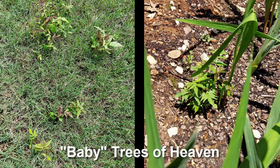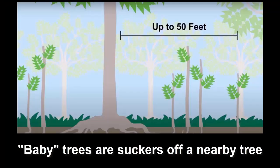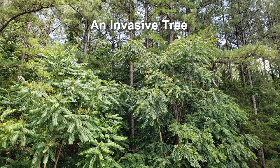But then I started seeing baby trees of heaven sprouting up in my lawn and even in my flower bed. I tried to pull these weeds, but they easily broke off at the bottom, leaving the root intact. Because of their extensive root system, which are actually suckers from a nearby tree, it's impossible to pull it up by the root. The Tree of Heaven is an invasive species from China.